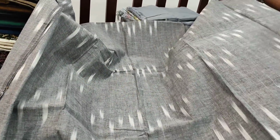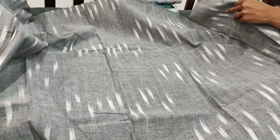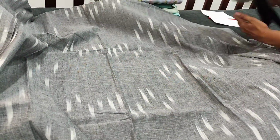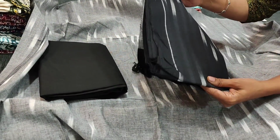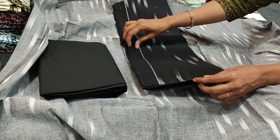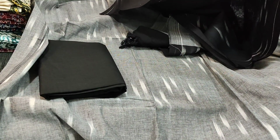All these are office wear collection. Very comfortable fabric for office and regular wear. And this is the pattern. The same pattern comes at the back. It is teamed with black cotton bottom and a beautiful Ikkat woven pure cotton dupatta. It's a kind of formal wear.